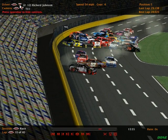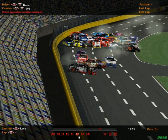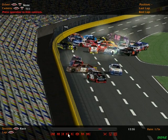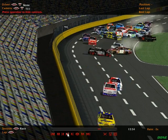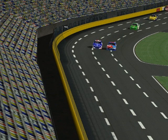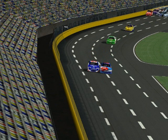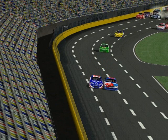All right, let's put the camera right here, and let's see what happened. Oh, wait a minute, no. Let's back this up for you, and just watch all the carnage. This is going to be a very slow replay, but you're going to be able to see a lot of it. There's Zach Buchanan in the wall. We didn't point him out, but Robert Piet, Sean Henley off through the grass.